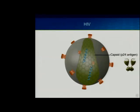In case you're not familiar with P24 antigen, just to remind you, the P24 antigen is the critical protein and structure that makes up the viral capsid, or core, of the virus. These P24 antigens are placed together in a lattice-like format to make the core, the outer capsid of the virus.